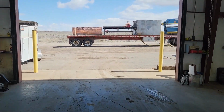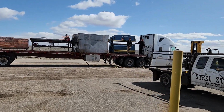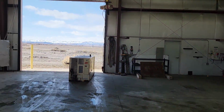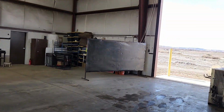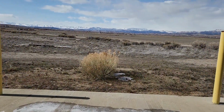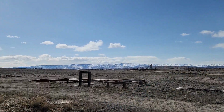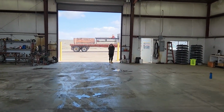Guys, this is the new shop. We've got the semi all loaded up. We're slowly unpacking with the new forklift. It's much, much bigger. We've got a semi pull through. Look how nice the view is out here. Just nothing for blocks. It's gonna be awesome. I'll show you guys when we get more stuff in.